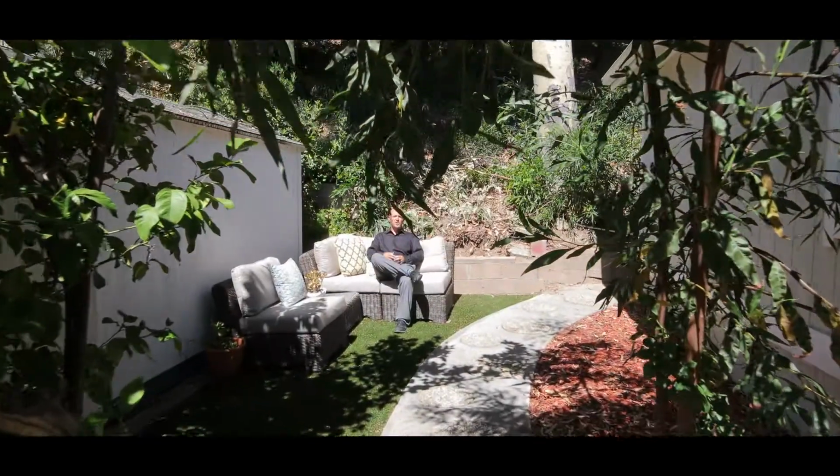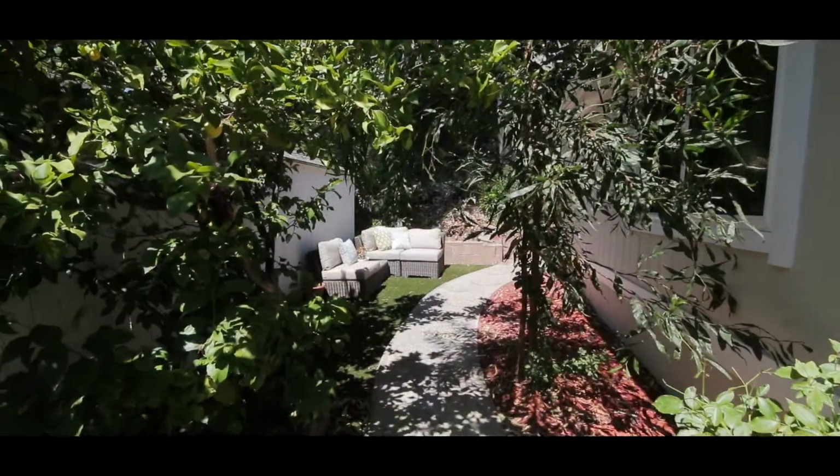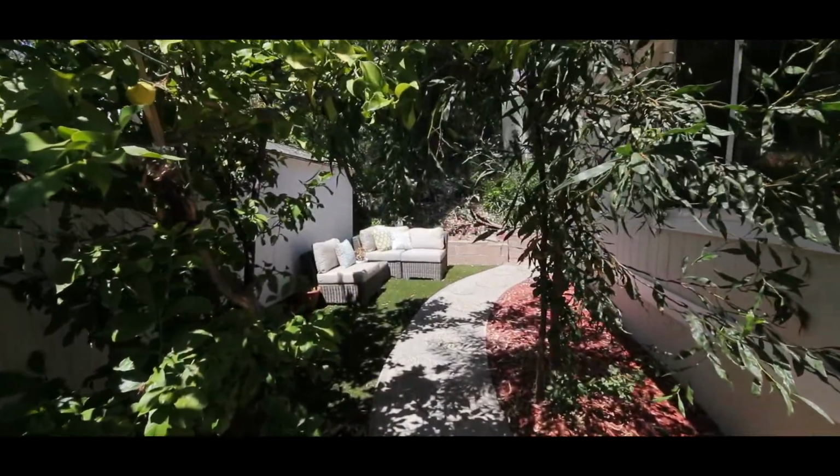What's unique about this unit is it has a little private backyard where you can enjoy the peace and quiet of the canyons and relax on a Sunday afternoon.